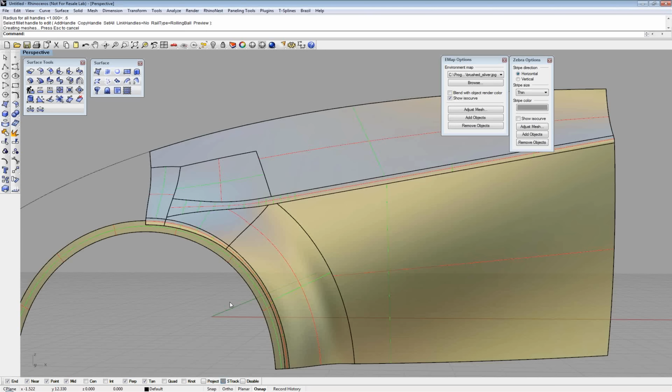Merging edges is merging adjacent edges of a single surface. Joining two naked edges joins two surfaces that have opposite edges. Does that make sense? Yeah, no, that's perfect. Let's get to another one here.